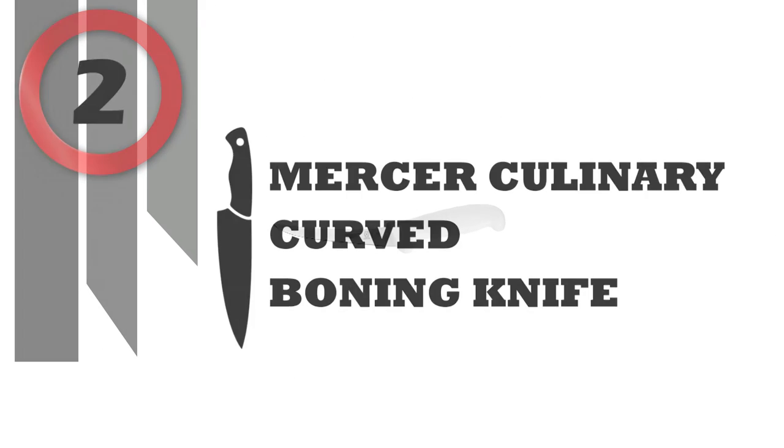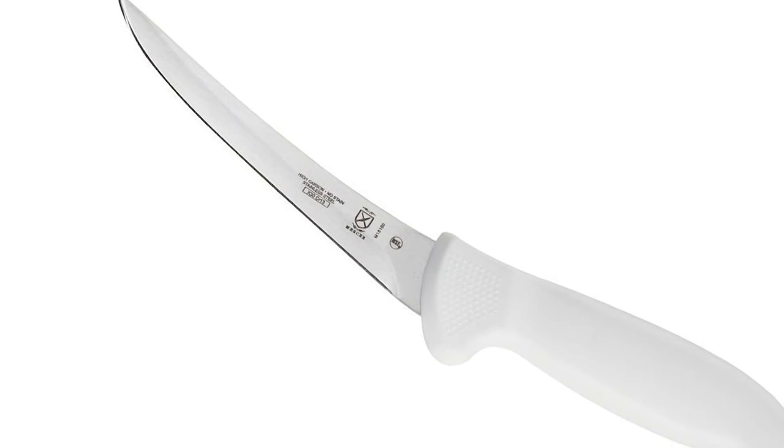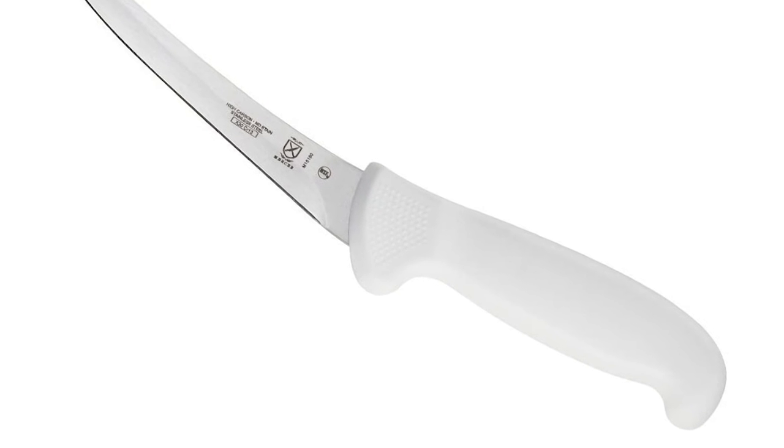Number 2. Mercer Culinary Curved Boning Knife. This ultimate white 6-inch curved boning knife is made with the highest quality Japanese steel for easy edge maintenance and rapid sharpening for a razor-sharp edge. The curved blade provides a better working angle when cutting close to and around the bone.